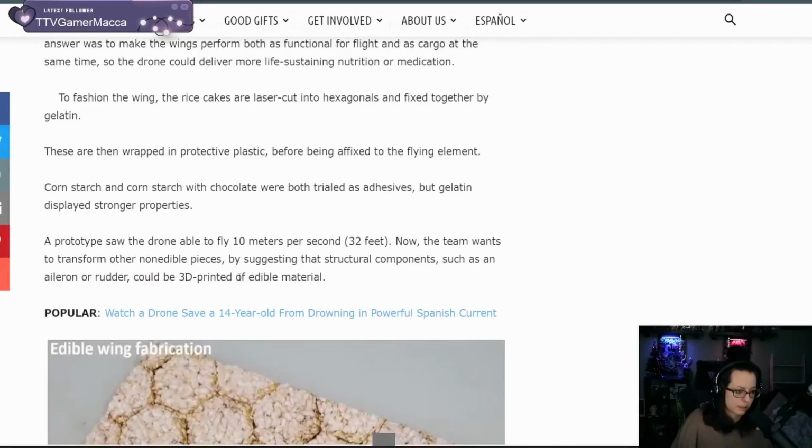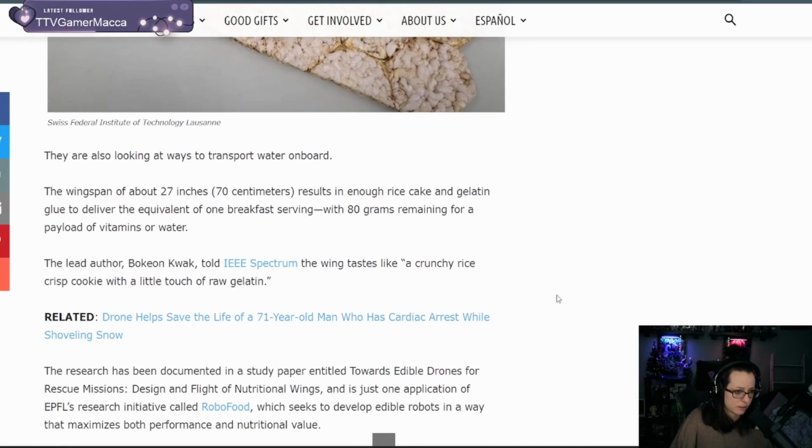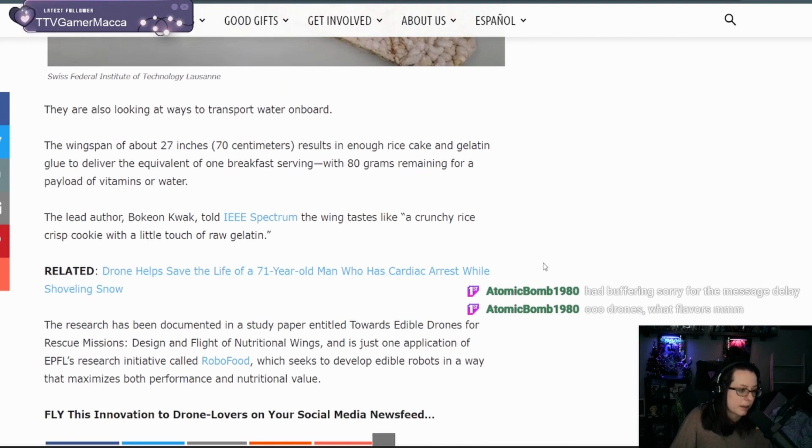And I think they go on to say that, yeah, here it says the wingspan of about 27 inches results in enough rice cake and gelatin glue to deliver the equivalent of one breakfast serving, with about 80 grams remaining for a payload of vitamins or water. So it's not a huge course meal or anything like that, but it could be the difference between living and dying, between someone being stuck there and them being rescued in that amount of time.